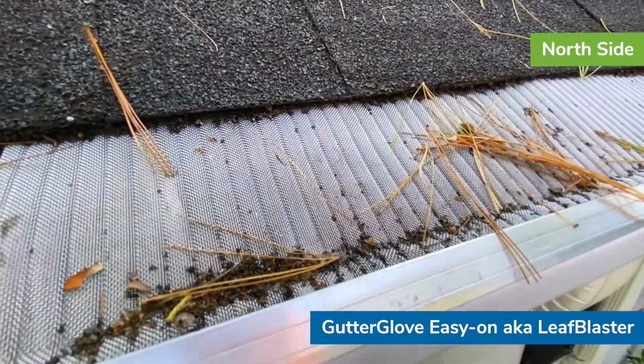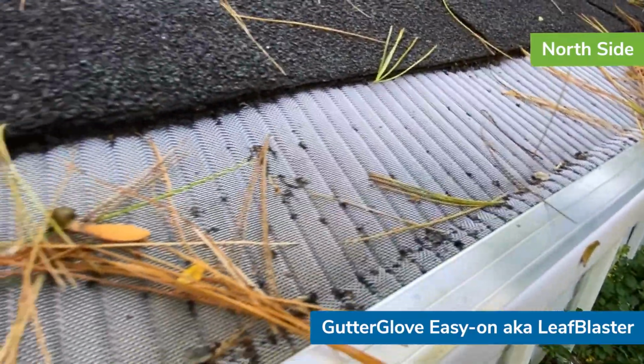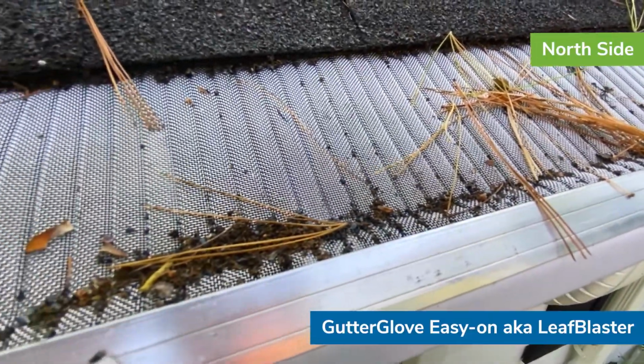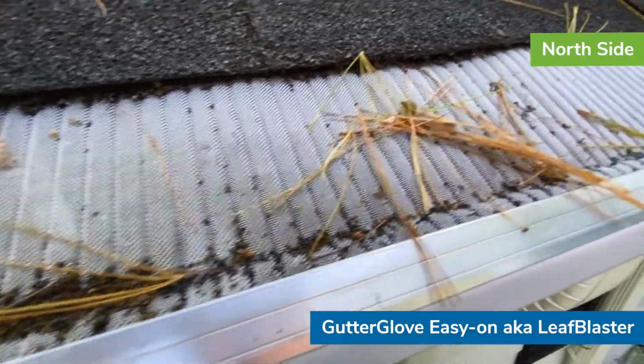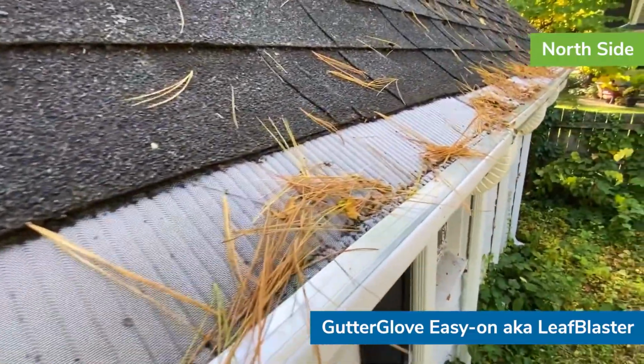In addition to that, you can see the darker elements on here. That's a combination of more organic debris, probably some shingle granules, and potentially some of the leftover flowers from the locust tree from this spring.